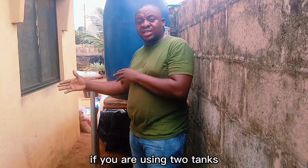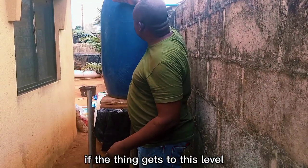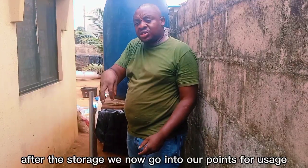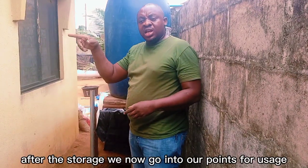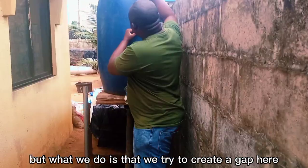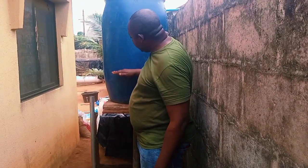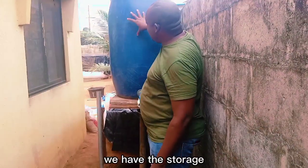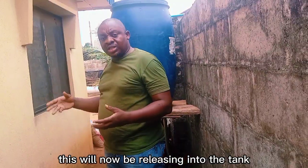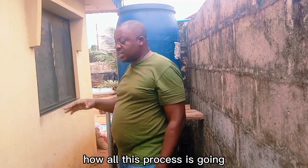If you are using two tanks, the water coming out from here, once it gets to this level, goes into a storage. After the storage, we go into our ponds for usage. But what we do is create a gap here for the storage. So once it gets filtrated and treated, we have a storage. After the storage, this will now be released into the tank. So with this, I will be taking you through how all this process is going.